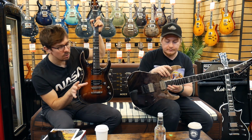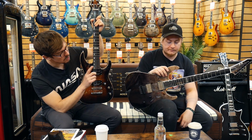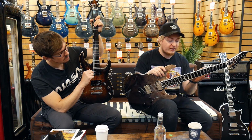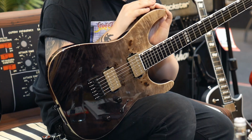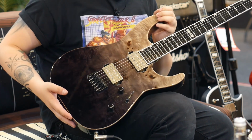So we have four. I think you can only see two on the cameras, but we'll get the other two up in a minute. So which one is your fave? I like the Eclipses, which I've got to my left, but visually, this is probably my favorite. Okay, so this one is an ESP M2.